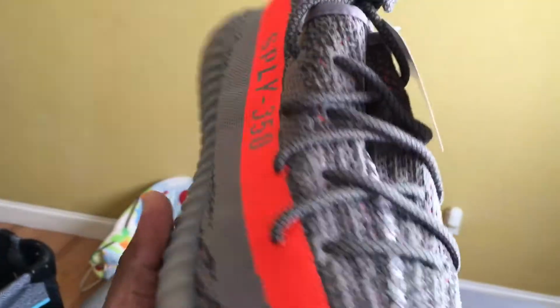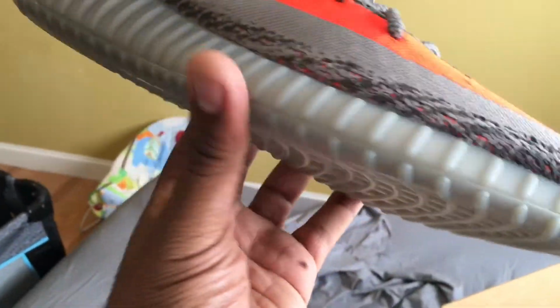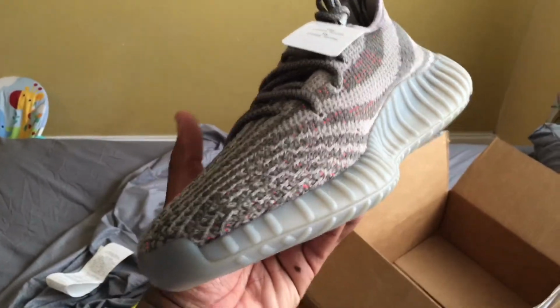This shoe is not my style. What I may do is just keep the shoe for collector reasons, just as a collector's item, just to have. I heard it's real comfortable, more comfortable than the first Yeezy.